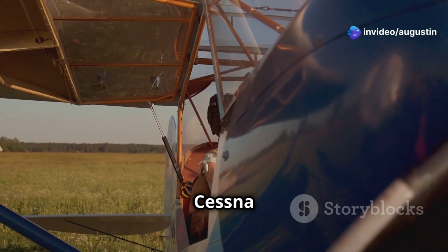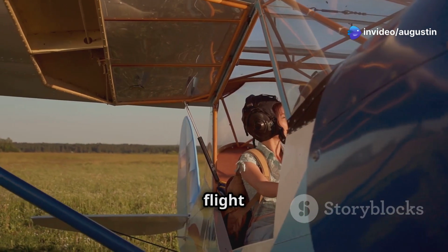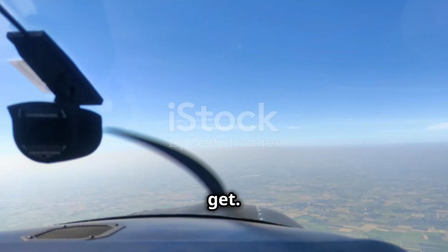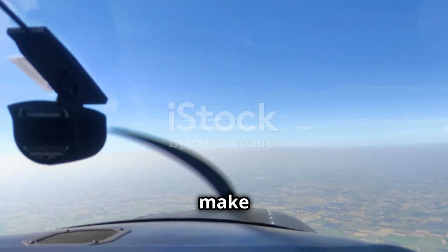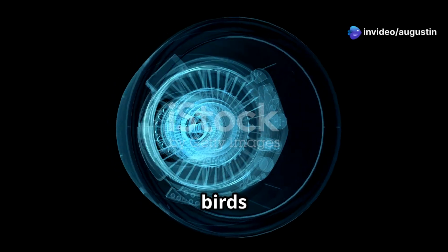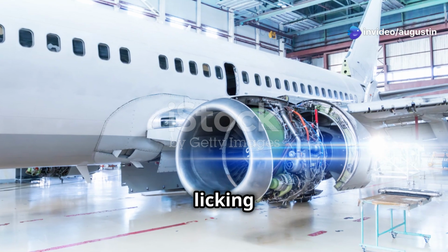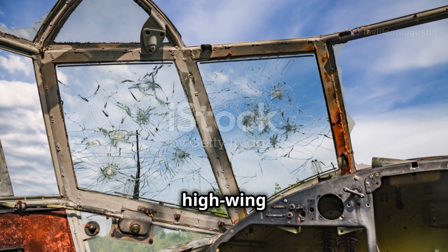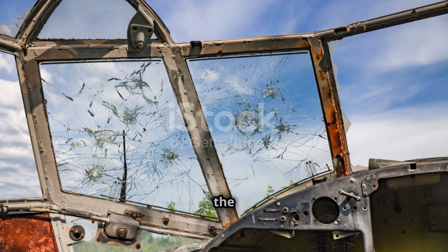So why is the Cessna 172 so popular with flight schools? Well, for starters, it's about as forgiving as a plane can get. Its stable design and easy handling make it perfect for beginner pilots learning the basics of flight. Plus, these birds are built like tanks. They can take a licking and keep on ticking. And let's not forget about the view. With that high wing design, you get a panoramic view from the cockpit.